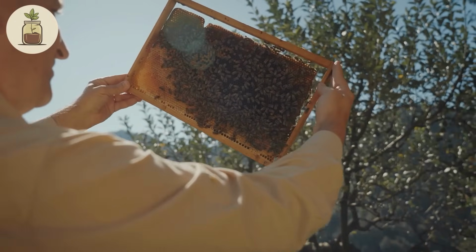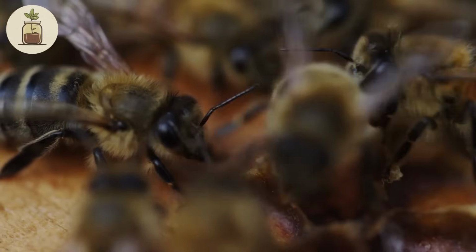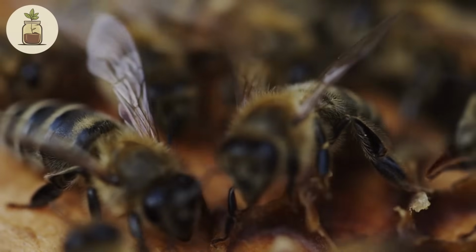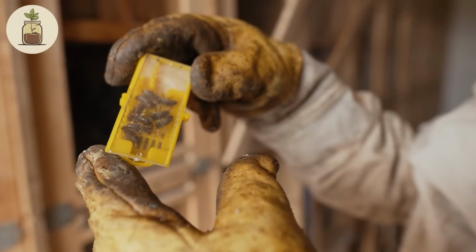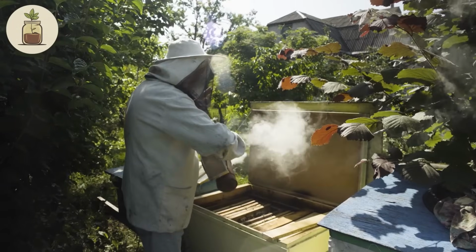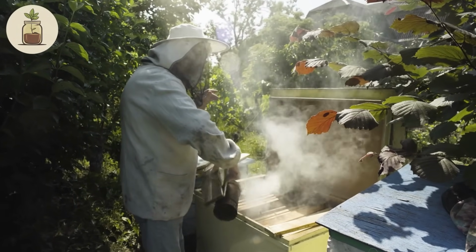They know the bees, and the bees, most of the time, know them. It's almost like a mutual understanding. I won't bother you if you don't bother me. And if the bees break that unspoken deal, well, let's just say getting stung becomes a quick reminder that trust has its limits.